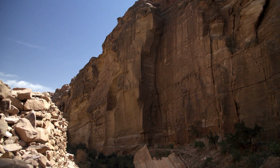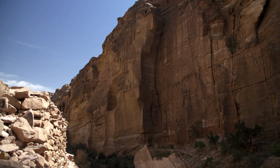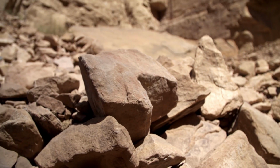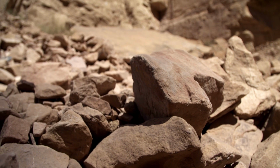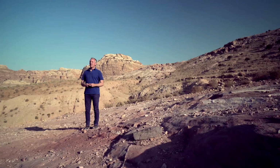So how did they do it? No one knows for sure. It's quite rare to find traces of how the rocks were transported. You have to keep in mind that these quarries have been exposed to the elements without interruption for 2,000 years. So many of the stones have been significantly eroded.